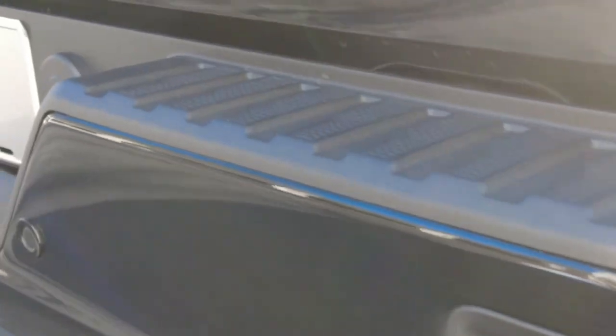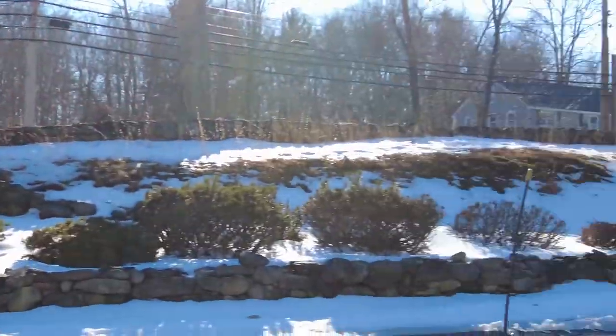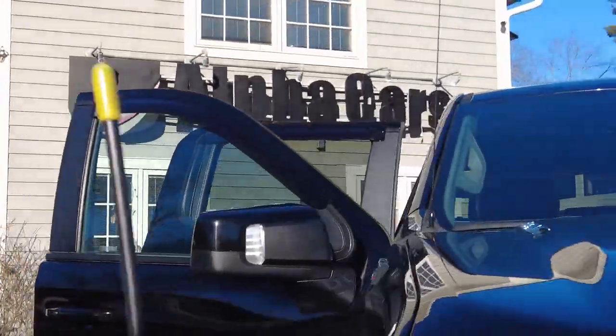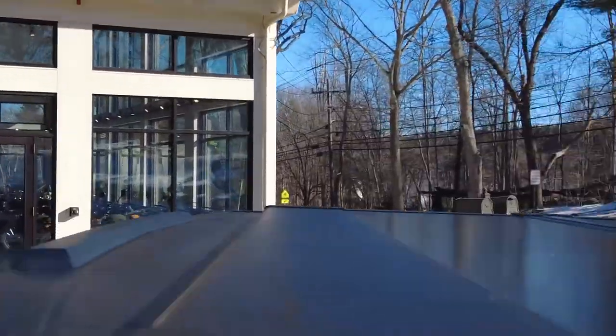Tailgate is very easy to operate, and as you can see, the rear bumper has no imperfections. Nice, very, very nice. Yeah, I cannot even see any dings on the truck. It looks so clean. So we can take it for a quick drive around the building, and I'll tell you, 460 pounds of torque, literally just off idle. And by the way, the truck has all kinds of things, including the Wi-Fi.